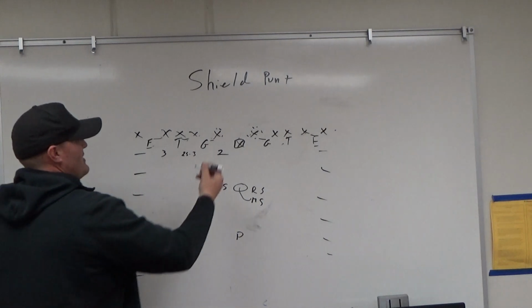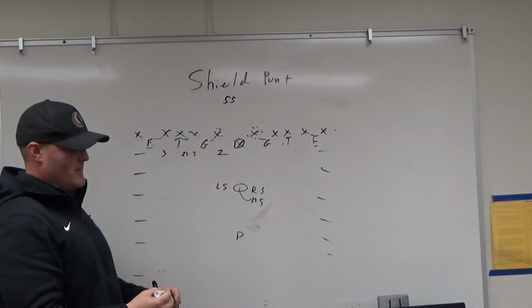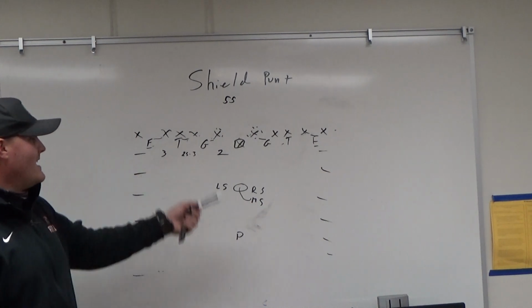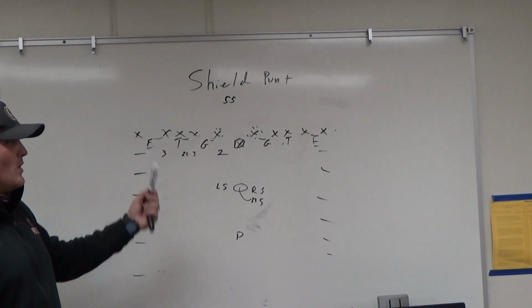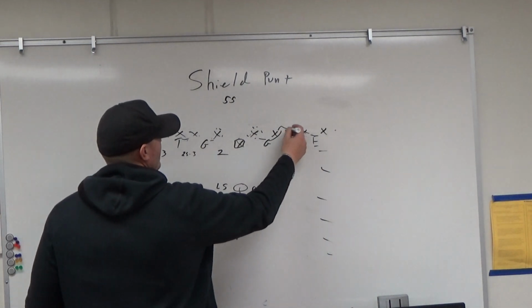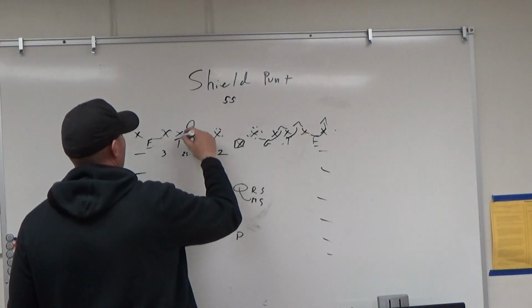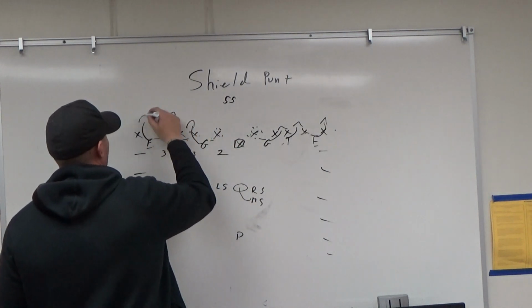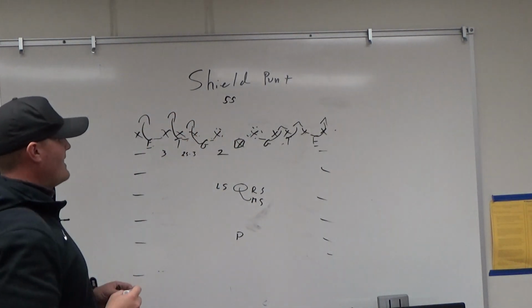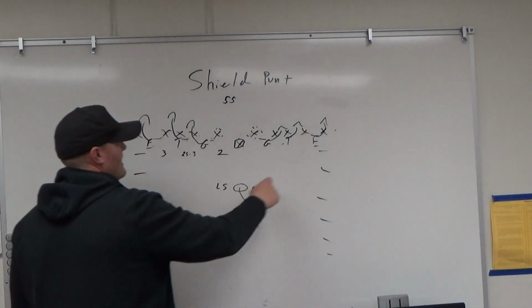We maybe called 55, 1%, and that was just because they wanted to try and block it, and they wanted to bring everybody, so they were bringing 10 against us, and they only had 1 guy back. But in essence, again, we're ripping outside to the first man outside of us. And again, we might get there, we might not. Kind of all depends as far as he might be able to get to that end, he might not.